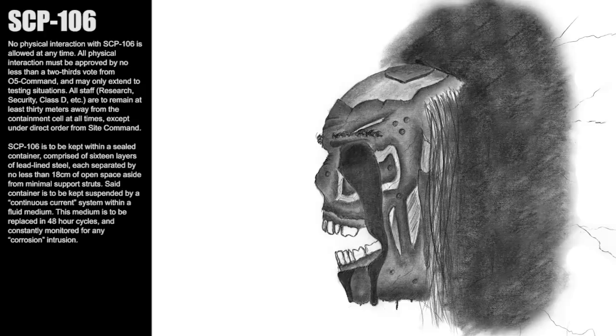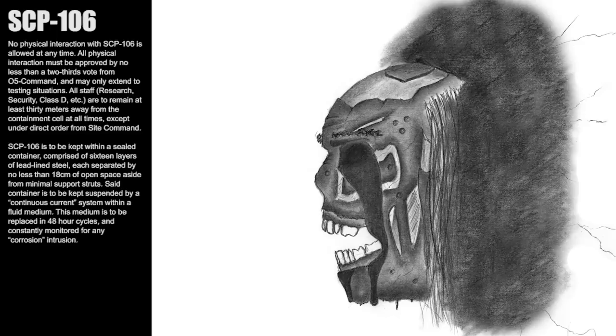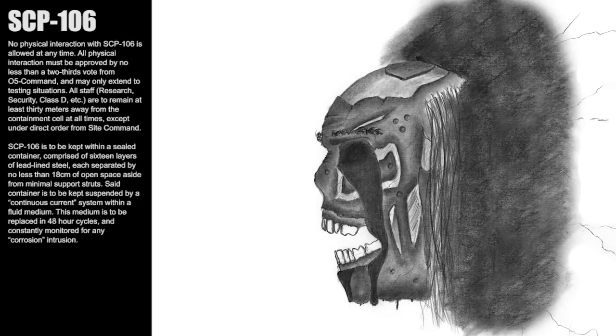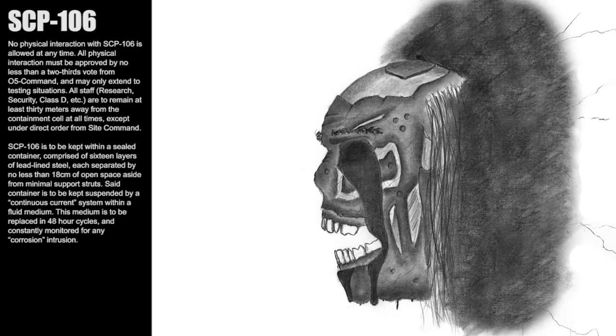Revision 11-7. No physical interaction with SCP-106 is allowed at any time. All physical interactions must be approved by no less than a 2/3 vote from O5 command and may only extend to testing situations. All staff are to remain at least 30 meters away from the containment cell at all times, except under direct order from Site Command.